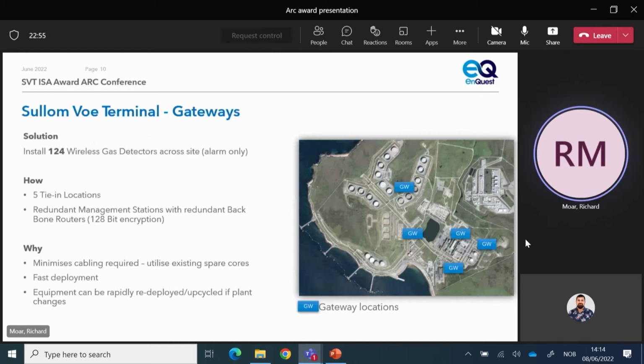Within the DCS itself that was displaying all this information, we ended up with a total of 1,384 DCS points. 854 of them were digital and 530 of them were analog, and we created 27 new DCS displays, a sample of which are coming up. So for each detector that we installed, 124, they each have 10 points, 7 status points and 3 analogs. And the reasons why we did that is on the slide.